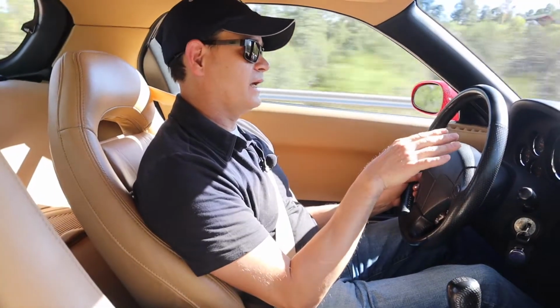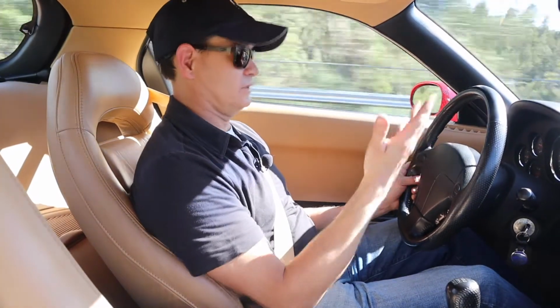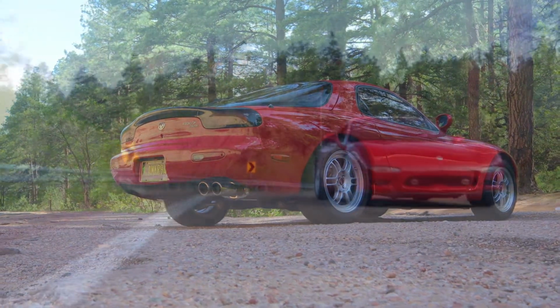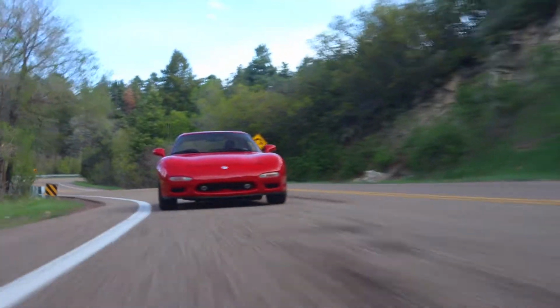But it also is comfortable and stable. It's got these nice, relatively fat tires. I know in period these would have been considered low profile, but the larger sidewall makes the car comfortable over bumps and makes it grip better, especially on bumpy surfaces.